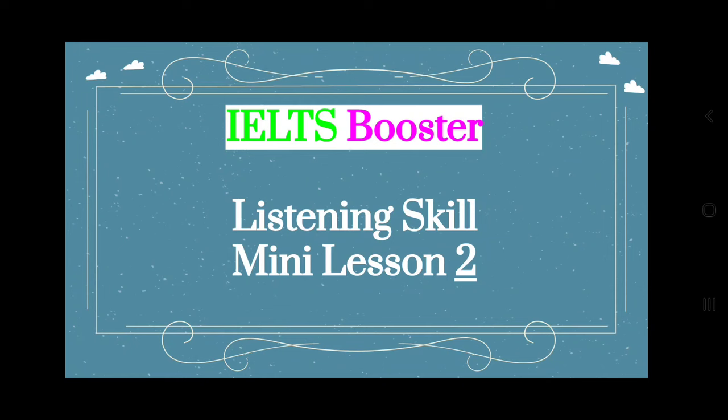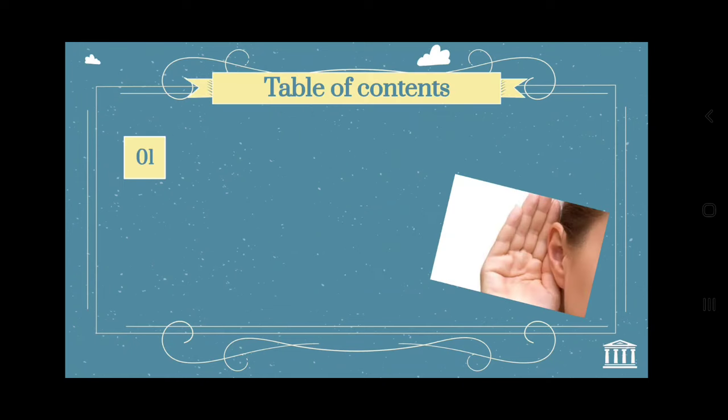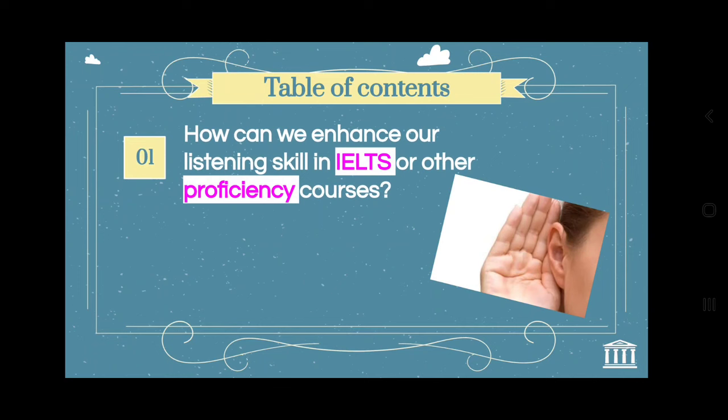So in today's mini lesson 2 for the listening skill module, we are going to discuss how we can enhance our listening skill in IELTS or other proficiency courses. So in today's session, we would like to discuss three different exercises which could really help you enhance and foster your listening module for the IELTS test.